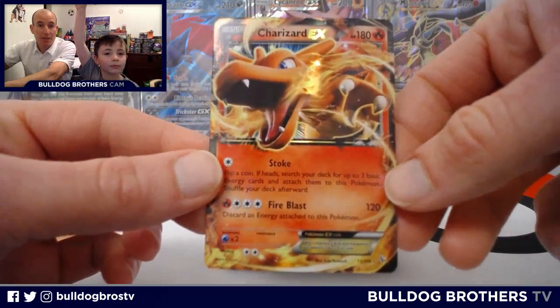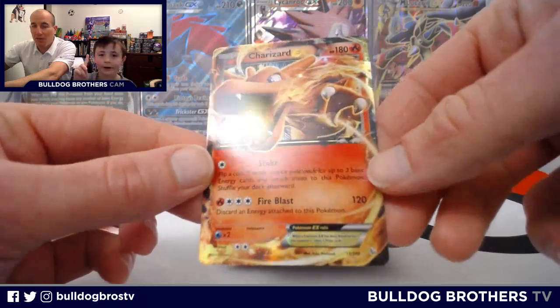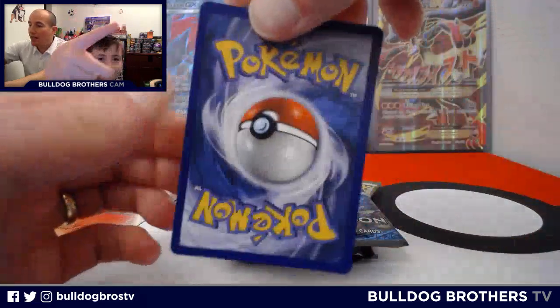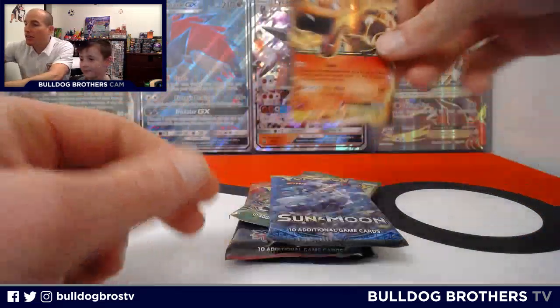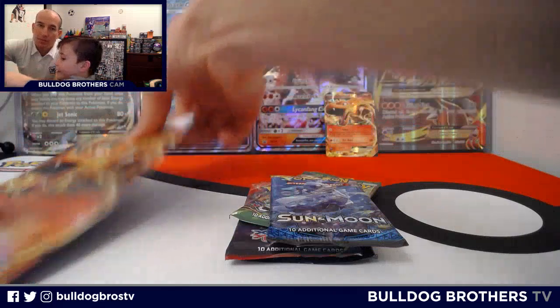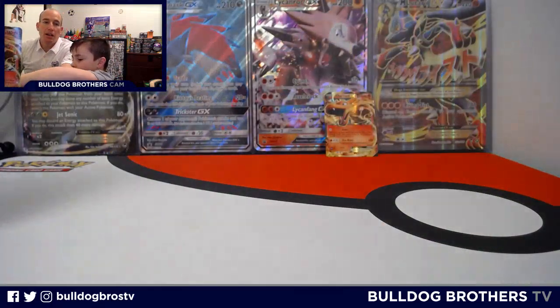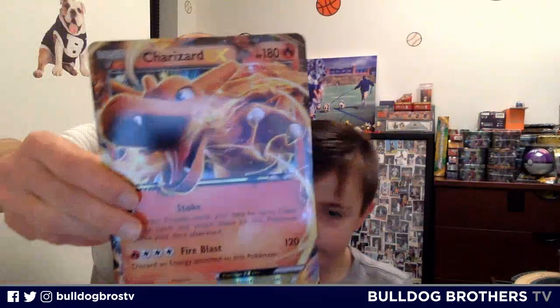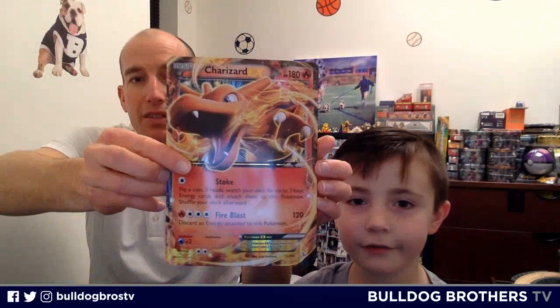You're going to pick that up later. So here we go. Charizard EX. Nice and shiny and foily. Oh, I don't even have my Splinter. Very my broken finger. Nice looking Charizard. And of course, as I mentioned here, it does come with a very large version as well of that same Charizard. So that's pretty cool.